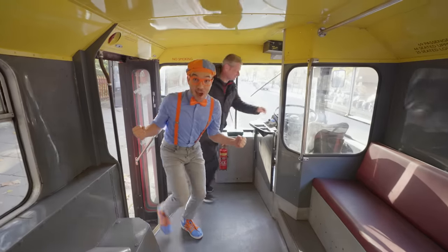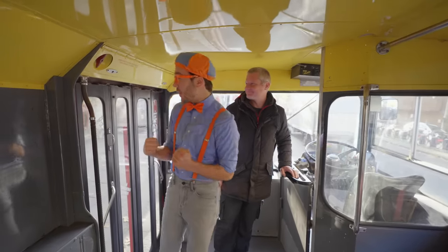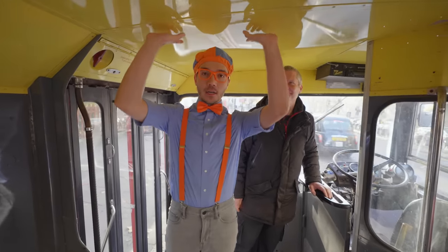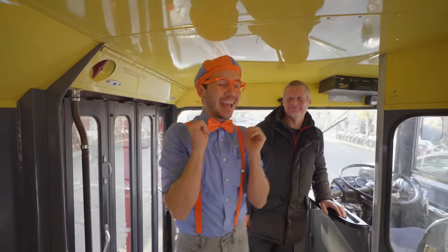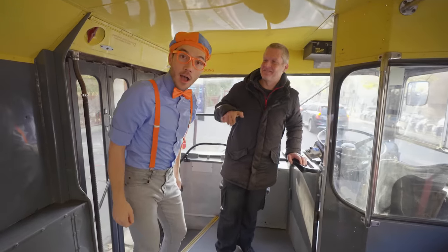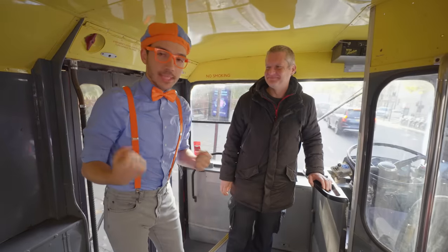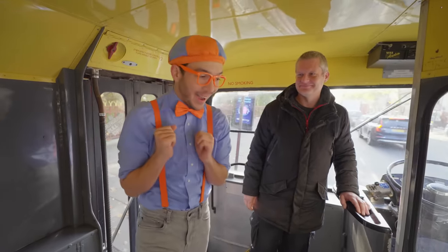Whoa, check it out. We're inside the London bus. This is awesome. Whoa. And look, the ceilings are so low. Oh, my head can touch it. Ian, why are the ceilings so low? The ceilings are so low to keep the height of the bus down so you can get under bridges. Oh, that makes sense. Yeah, because there's two decks. You don't want to make the bus too tall.